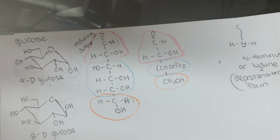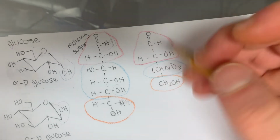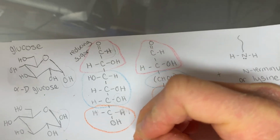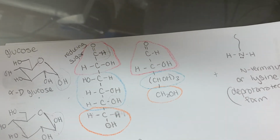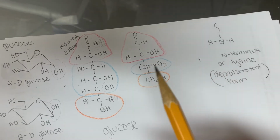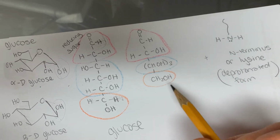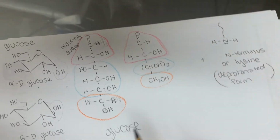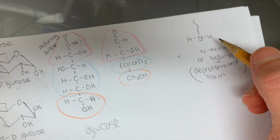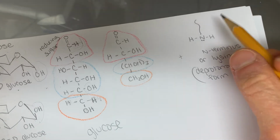So this is going to be where our glycation is going to come from. So all of these are just different representations of glucose. And glucose is going to be what we're going to be adding, but we're going to be adding it and then changing the form. So it's going to react with the N terminus, or the end of a lysine chain. So the N terminus of a protein or the end of a lysine chain.